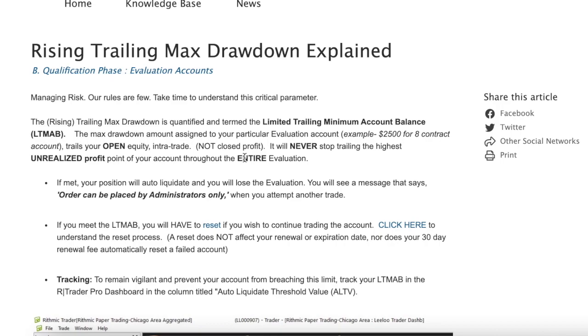Now, to make it even slightly more difficult, your trailing drawdown never stops trailing. That's what I just talked about. And it's based on the highest, this is the key word, unrealized profit point through your entire valuation. So what this means, let's go back to our example. Let's say that very first trade you're in, you start with a $100,000 account. Your first trade, I like to trade the bonds. I'm in a trade and I'm lucky and the price just shoots up.